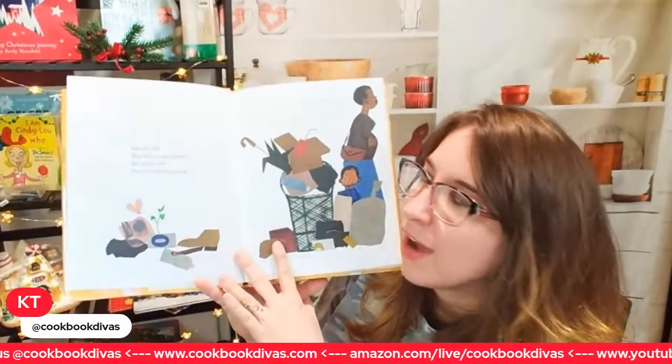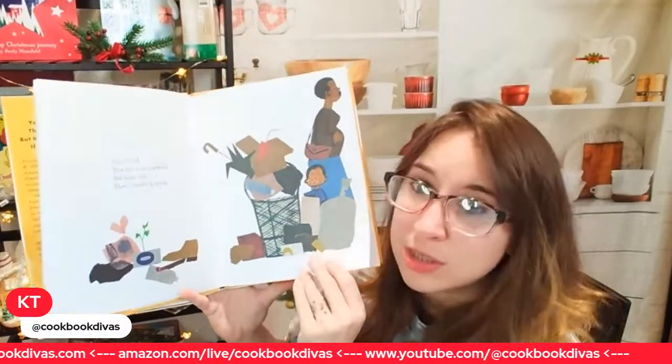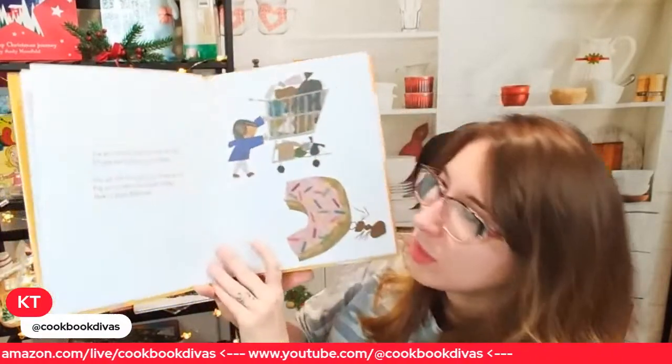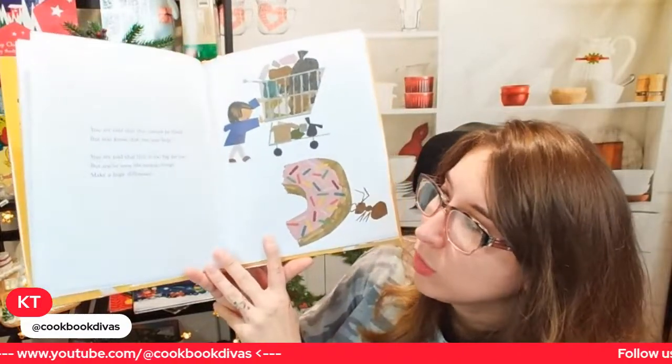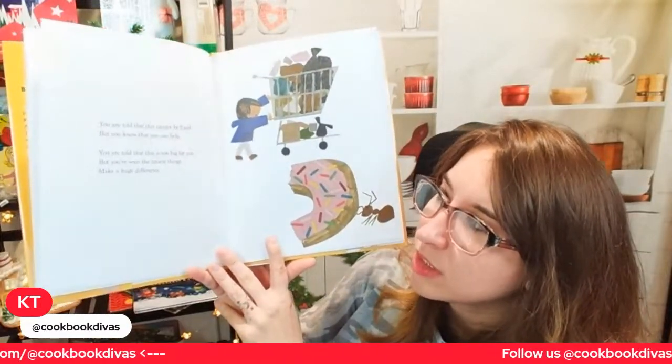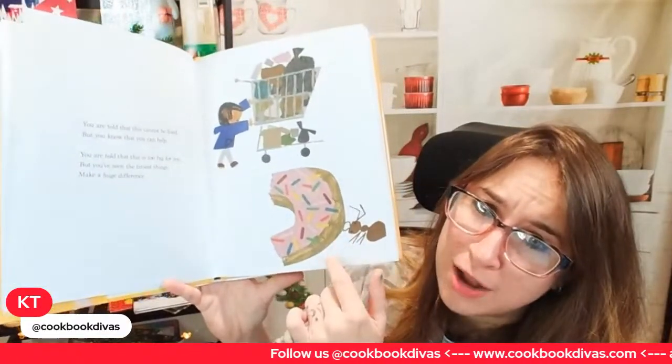It's Amanda Gorman, so I have to read it. You are told this is not the problem, but you're sure there's something wrong. You were told this cannot be fixed, but you know that you can help. You were told that this is too big for you, but you've seen the tiniest things make a huge difference.